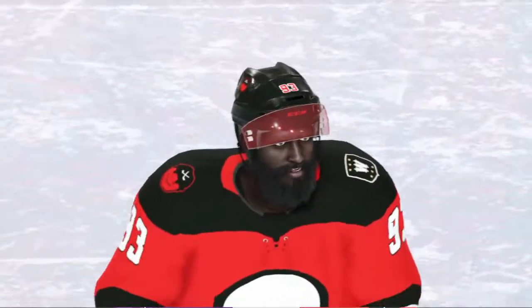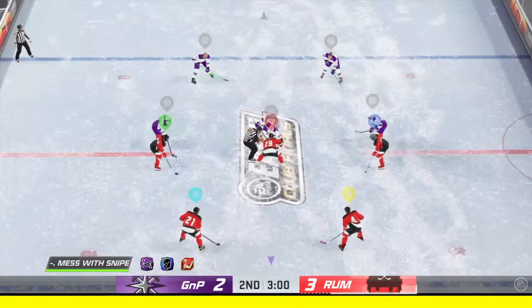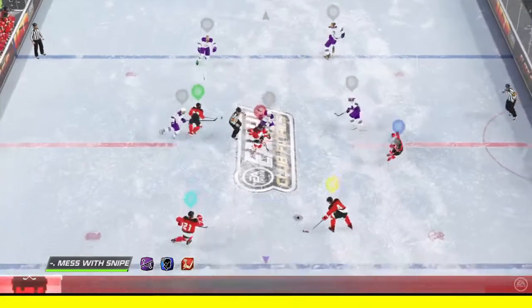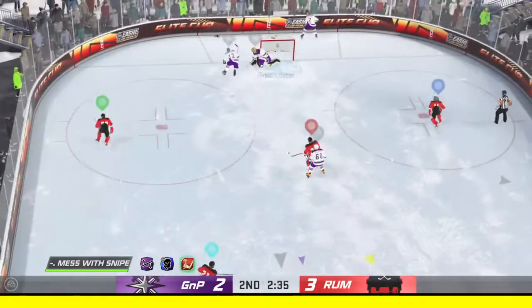New York's got some positive momentum here in the late stages of this middle frame. I like the way they've played, but finally they're able to get in front. Now you play like a front runner. Be confident. Puck picked up in the open ice. Sends it to the opposite corner.